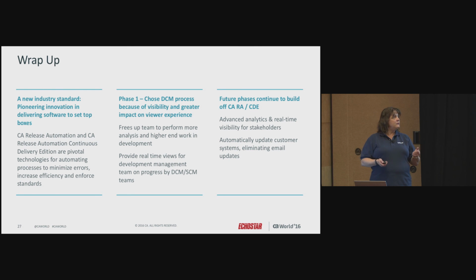In our future phases, again, we want to eliminate emails, we want to have proper reporting, and we want to continue to grow. Questions?